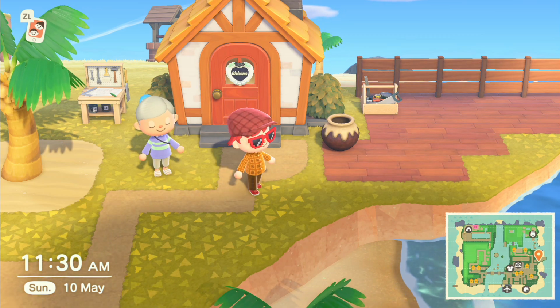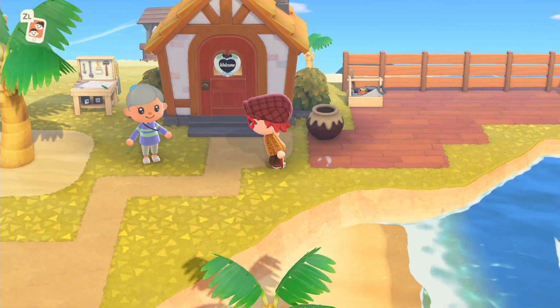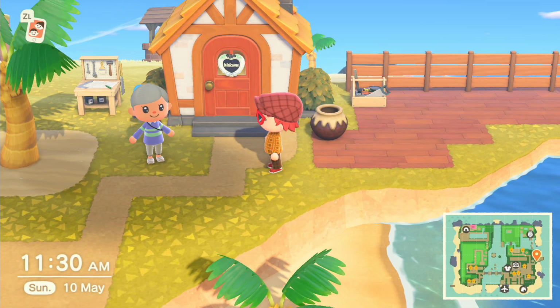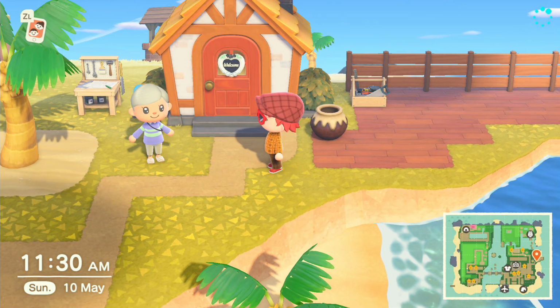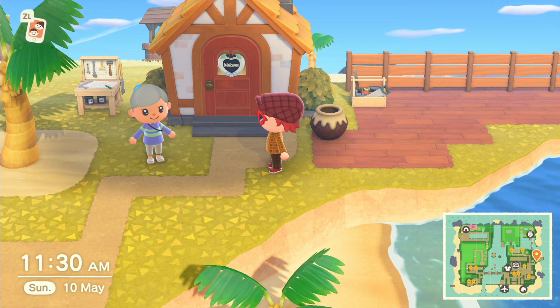Hey guys, it's Norse Gamer Tommy here, and today I'm going to show you a little tour around my Outset Island-inspired island in Animal Crossing New Horizons. So obviously it's not a one-to-one recreation, but it's more inspired by.